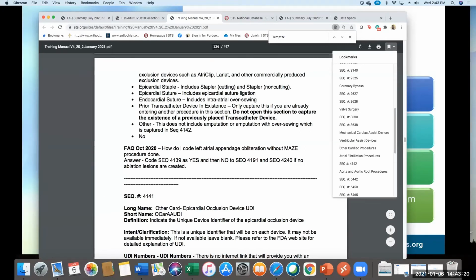Are transcutaneous mitral valve procedures to be included in the database? They are not required to be included in the database. They should be entered into the TVT database. However, if you'd like to double capture them, you can still enter them into the STS database.